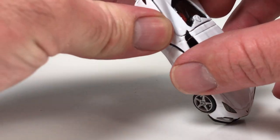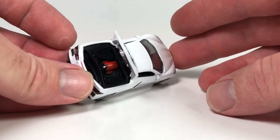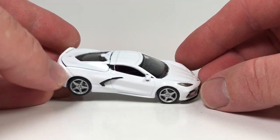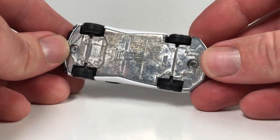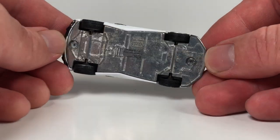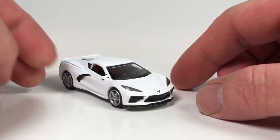We will go ahead and open the hood. Or the hood, yeah, the engine compartment. There you go. There's a look at the motor in there. So pretty cool. Here's a quick look at the base of this one. Tooling number is 57. Very, very awesome. Glad to add this to the collection.